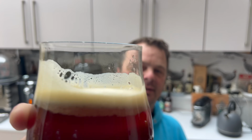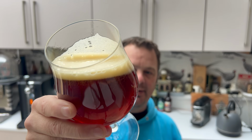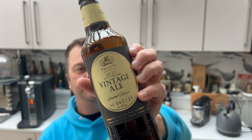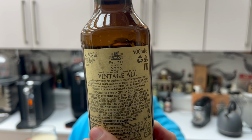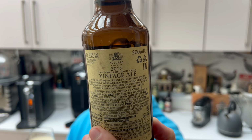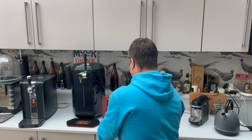Look at that quality. Look at the beer as I roll it around in the glass. It's magnificent. Absolutely magnificent. One of my favourites, if not my favourite beer of the year. This year has not disappointed. You have to try it for yourself. You really do. If you want to read the back of the bottle, I can pause the video, or you pause the video. Brewed beside the Thames since 1845.